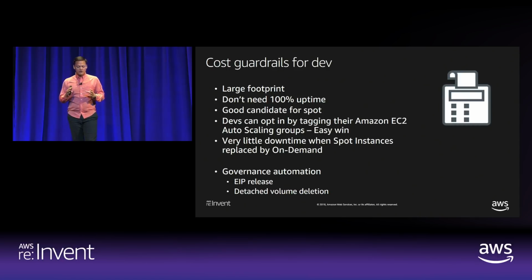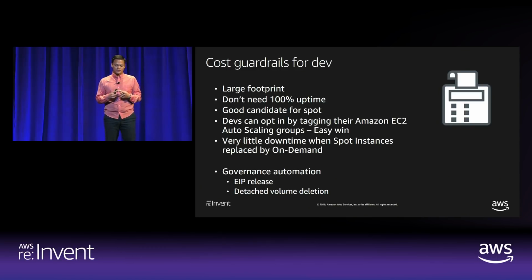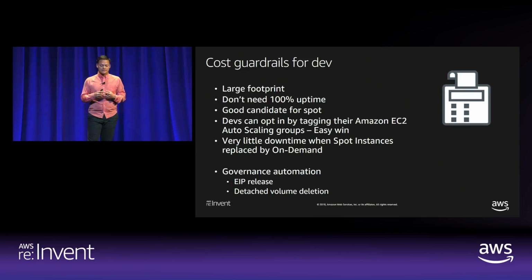So a bit about governance automation. We use a tool called CloudHealth Tech. It consumes our CloudTrail logs and provides some useful governance automation. We used to have home-rolled or manual processes around releasing EIPs and deleting unattached volumes after some time, but now CloudHealth Tech provides this, and they even have an approval process you can leverage to confirm the proposed actions are appropriate.